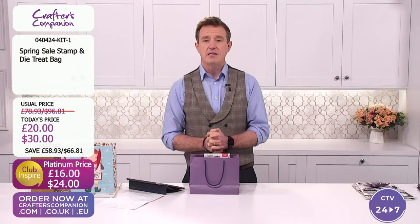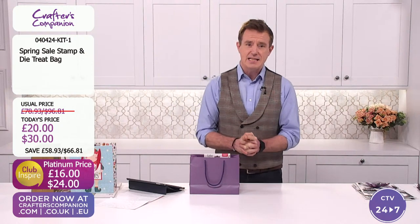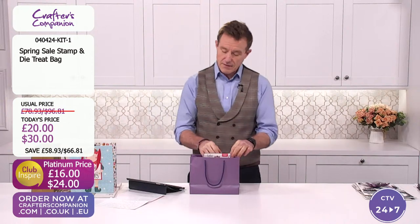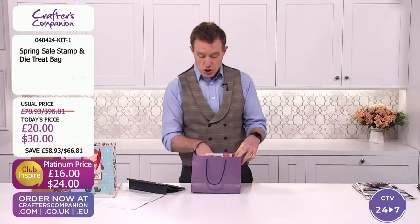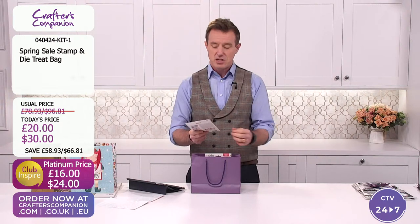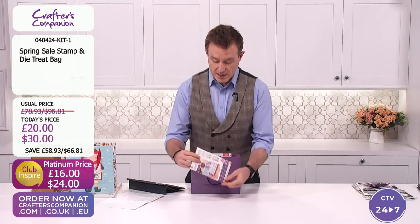First is the spring sale stamp and die treat bag. £16 or $24. The value of this bag is nearly £79. It's nearly $97. And let me show you again. I love to break it down and show you items in your bag which make up this value. So what I'm about to show you here is what you pay for, essentially, and then everything else you're going to get for free. We've got the Many Congratulations stamp and die set.